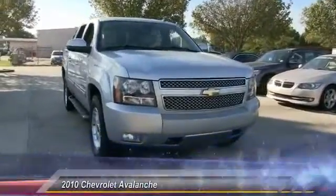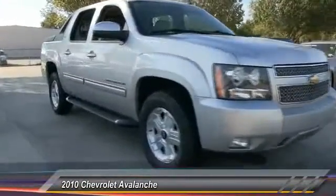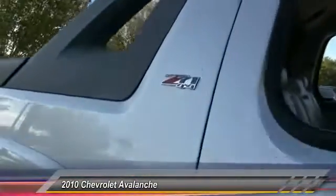2010 Avalanche. The Chevy Avalanche can transform from an SUV into a full-size pickup truck, all in less than a minute. This makes the Avalanche one of the most flexible vehicles out there and is priced below $25,000.